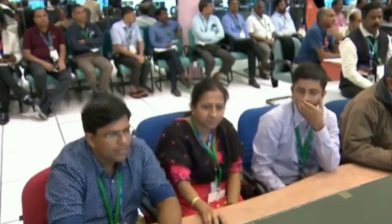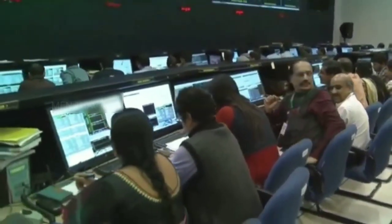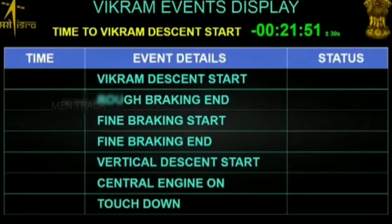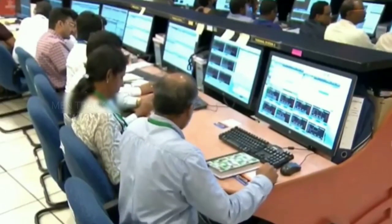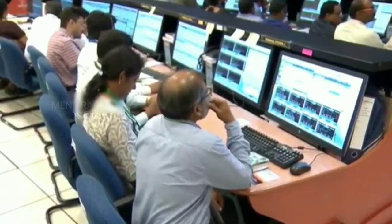The countdown is at minus 22 minutes, 2 seconds to go. After 22 minutes, you will be witnessing the power descent of the Vikram lander module. As I just mentioned, the Vikram lander module is presently orbiting in an orbit of 30 kilometers perilune, which is the lowest altitude from the surface of the moon, and the apolune, which is the highest point of the orbit from the surface of the moon, is around 100 kilometers. And once the descent operation starts, we expect it to take roughly around 15 minutes.